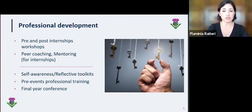And then during the actual internship, we'll be offering opportunities to get together, discuss potential challenges, successes, learning points. And we'll do that offering some peer coaching and mentoring sessions.